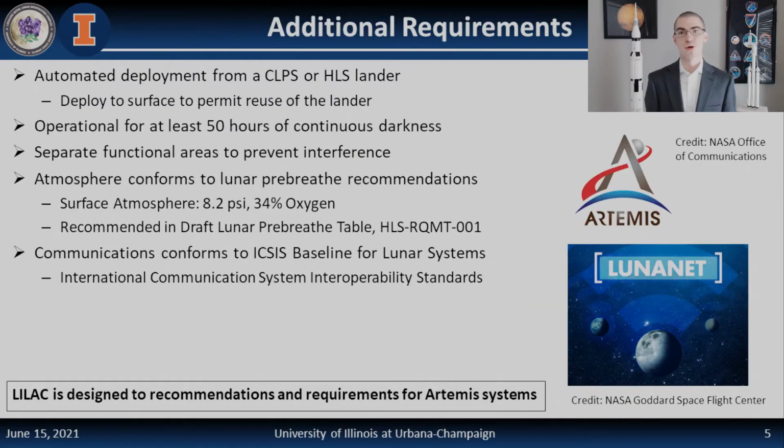In addition to the core theme requirements, LILAC is also designed with consideration of the requirements, interfaces, and core objectives of the Artemis program. Since the Artemis program aims to achieve sustainable lunar exploration and development, which includes the evolution of reusable lunar landers, LILAC is designed to be deployed directly to the lunar surface from a commercial landing vehicle, permitting the lander to return to orbit for reuse if the capability is available by this time.